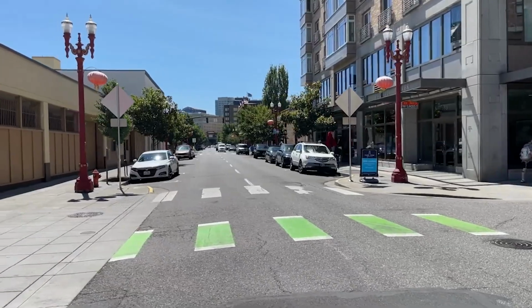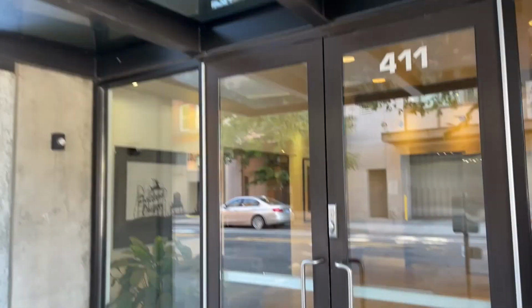All right, here we are walking over to the second unit, Old Town Lofts. Let's go in and check it out. Going up. All right, everybody, here we are at our second property here in Old Town on the 8th floor of a building built in 2001.